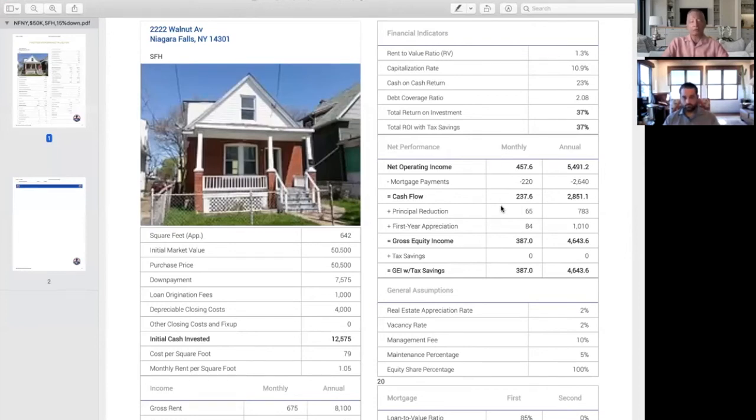Let's say you have $100,000 cash to create your portfolio and you want to do financing, you want to buy this type of property. How many properties can you buy with 100 grand total cash? You can buy approximately 7 of these properties. Just do the math, right? You're buying 7 of these properties with your total out of pocket 100 grand cash, and if you cash flow around $250 per month, 250 times 7, we're talking almost $2,000 monthly passive income right off the bat.